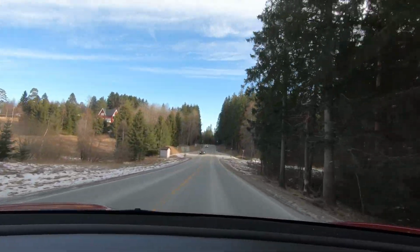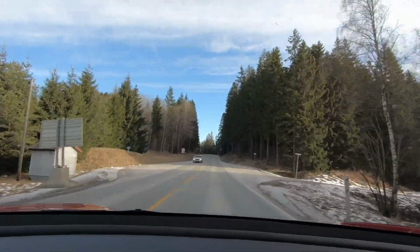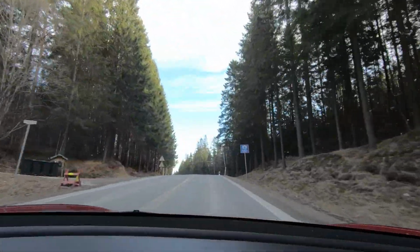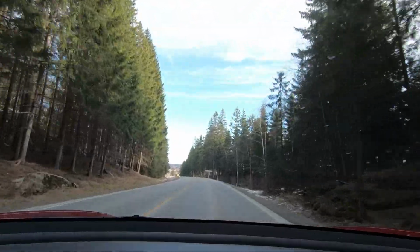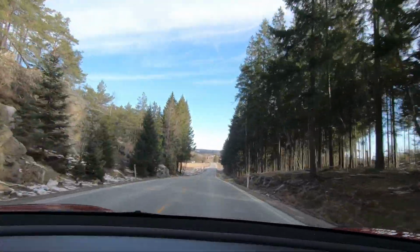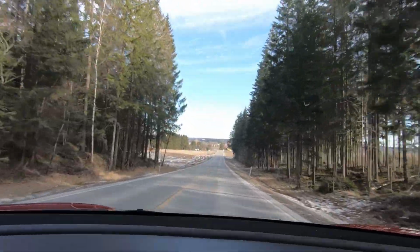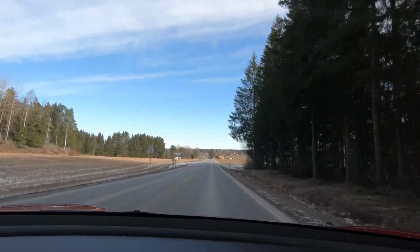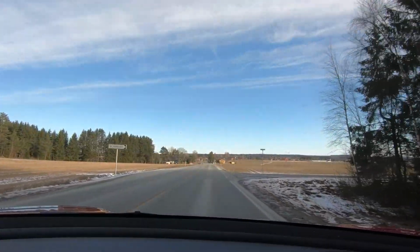Now, all Teslas are smooth in power delivery, but this one particularly, because it doesn't grab you and shake you like the four-wheel drive models can do. This one is always linear and so smooth. It's quick, but it's just so much more pleasant in a way.